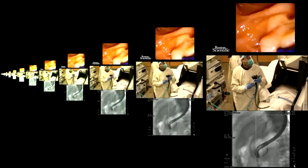But I'll be interested in a day where we can have two plugins where you can plug both the single-use scope and the single operator cholangioscope into one system and make it a very compact endoscope platform. So now I'm going to go for fluoroscopy to see my position. Let us look at it, fluoro please. You can see that I'm still positioned somewhere below.